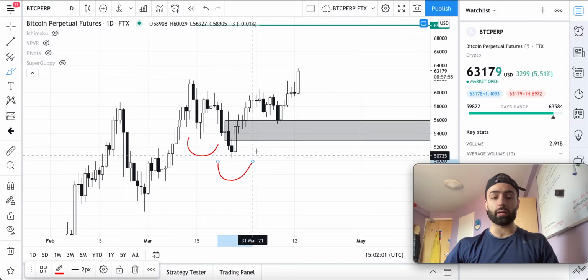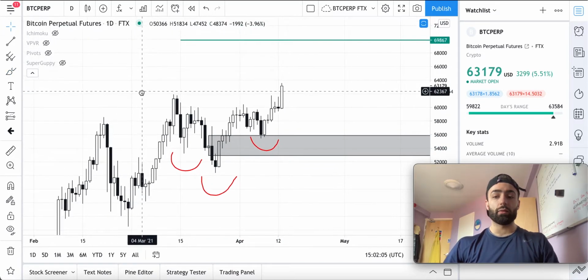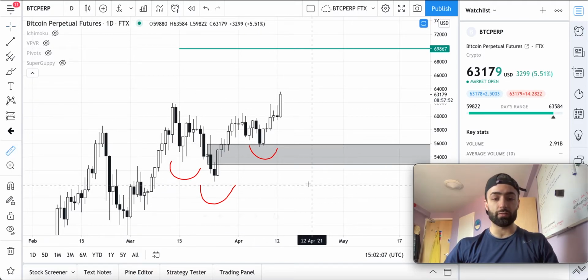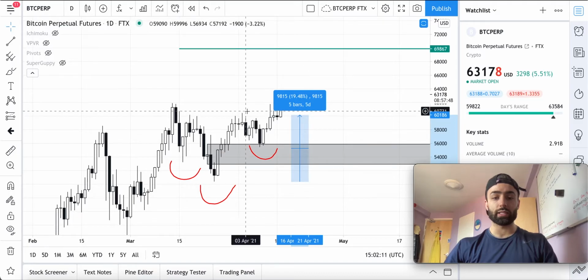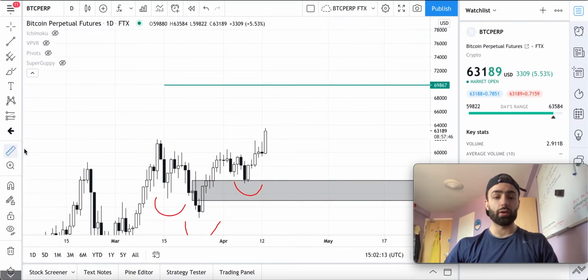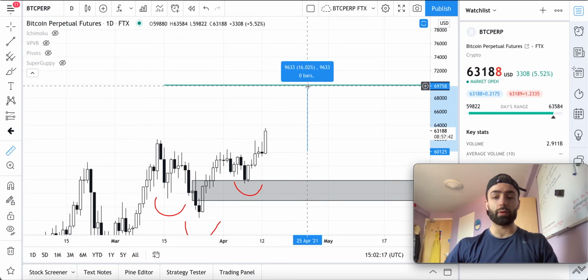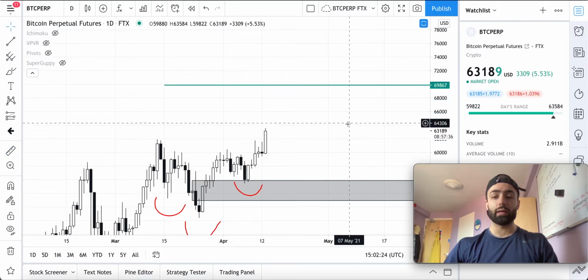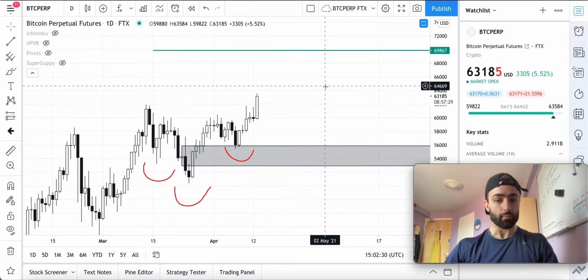If we look at a couple different patterns, the first one is this inverse head and shoulders pattern right here. We've been talking about this in past videos. If we take our measurement from the head up to the neckline, that's about $9,800. If we pull $9,800 up, we're going to get approximately where this green line is, which is right around 69.9. And so that's where my main target to sell my Bitcoin is at.